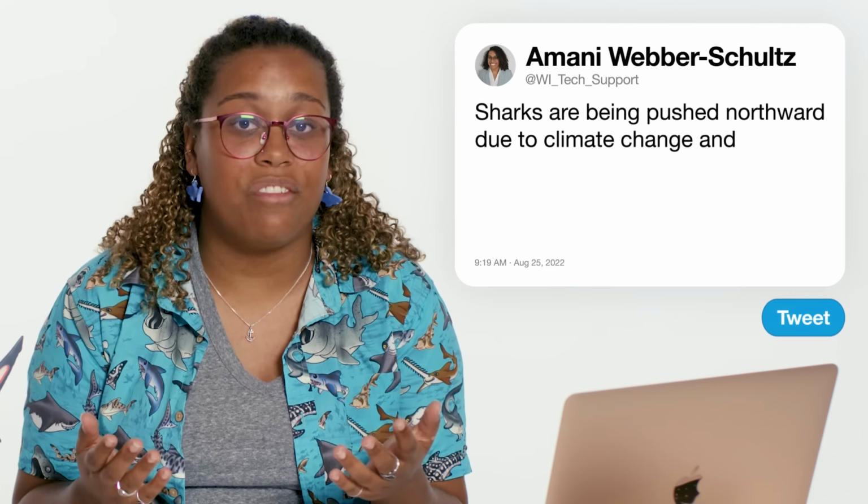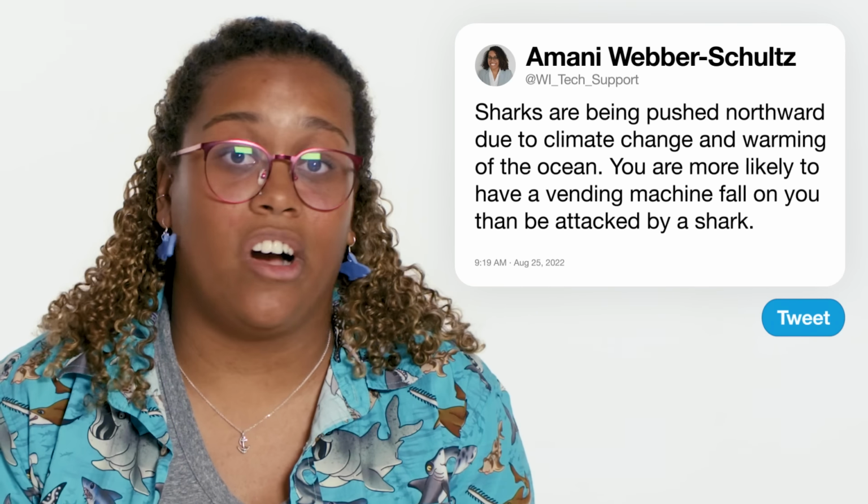But in reality, your chances of being bitten by a shark is about 1 in 3.7 million. You are more likely to die from a vending machine falling on you, from a coconut falling on your head, or even just a dog in the street.